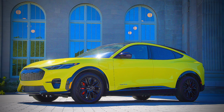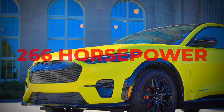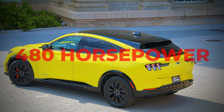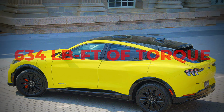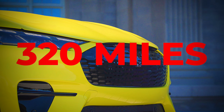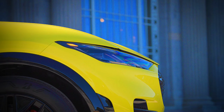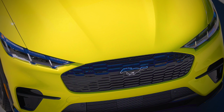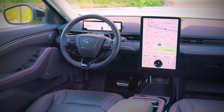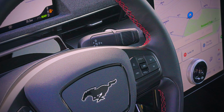With a wide range of models, from the Select trim with its 70 kilowatt-hour battery and a 266 horsepower motor, to the tire-shredding GT, which uses a 91 kilowatt-hour pack to boast 480 horsepower and up to 634 pound-feet of torque. There's a Mach-E for almost anyone. With a maximum range of up to 320 miles on certain trims, it's a stylish, desirable, and fun-to-drive EV that has rightly become one of the most popular choices on the market. The Mach-E brought some much-needed excitement to the crossover space. But if you think that's impressive, wait until you see what happens when a legendary performance brand builds an EV for true driving purists. That's our number 4.